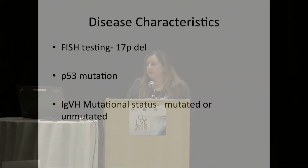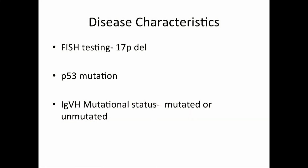And then there's what we call disease-specific characteristics, and you've heard a lot about this already. And in that regard, what I think I will just mention here is that we do require and have patients tested for FISH upfront in Manitoba at the time that they need treatment. So we don't do it at diagnosis, but when we're making a treatment decision, we will do their FISH testing. And so we really want to know, are these patients 17p deleted?